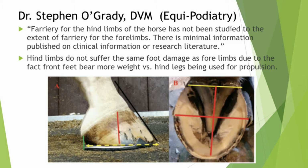And so Dr. Stephen O'Grady has talked about this, and he and I are on the same page. I'll quote from this, you probably can't read it. Farrier work for the hind limbs of the horse has not been studied to the extent of farrier work on the front limbs. And because we focus on the front, there is minimal published clinical research and information on the hind end. So that's interesting.